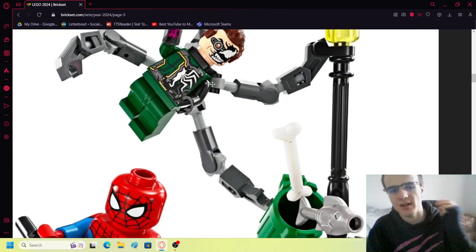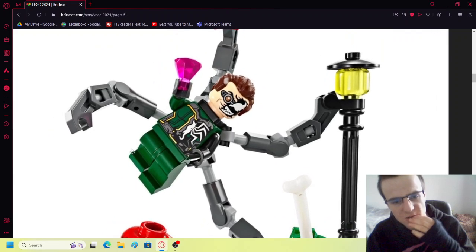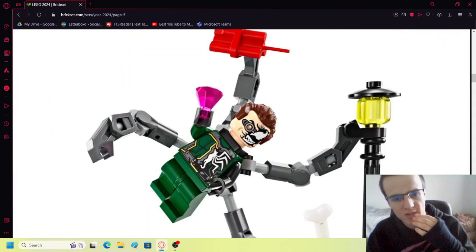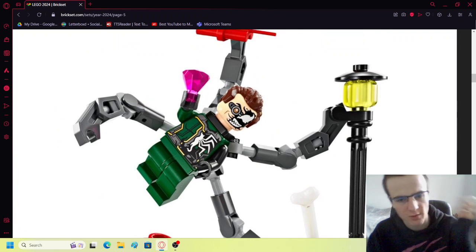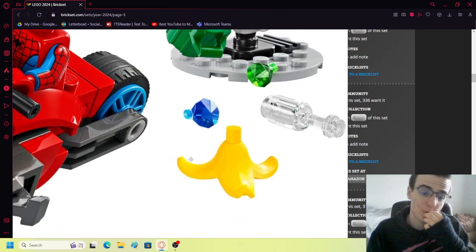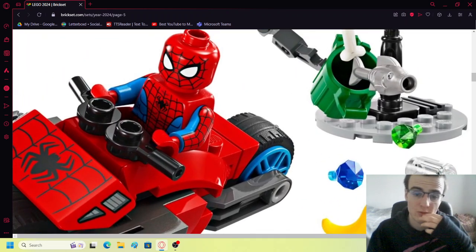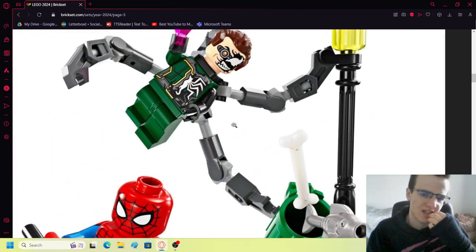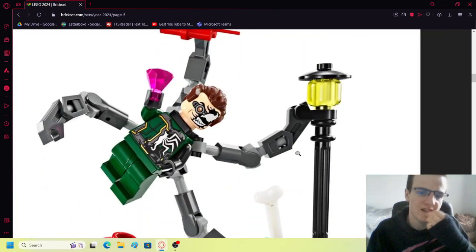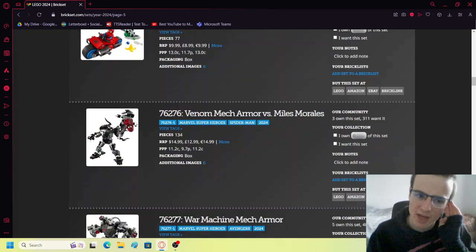Excuse me. It's fine. I don't know. He looks alright. They don't include a black hair piece, and there's where you can make him go fully venomized. That banana peel piece is a new piece. That's pretty cool. Spider-Man is the same one that we've been getting, and it doesn't even come with the dual molded legs. Yeah, I mean, it is only $10, but this could have been Mr. Negative or the Spot. So just keep that in mind.